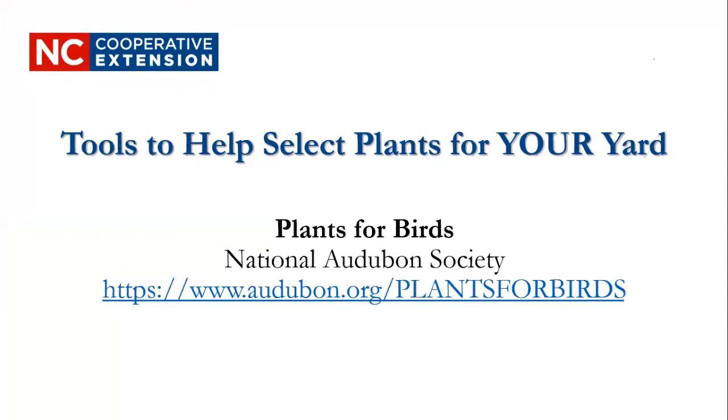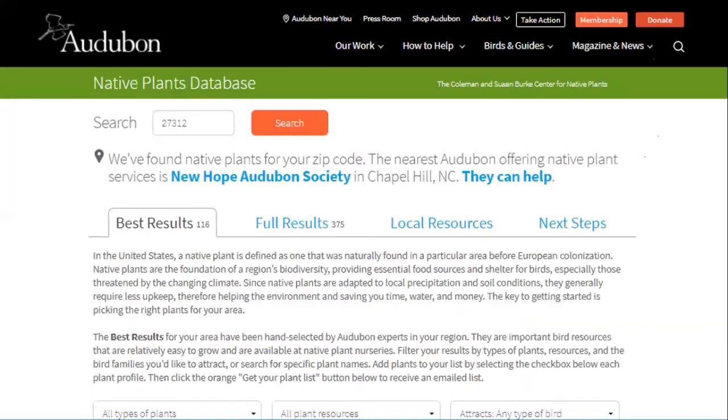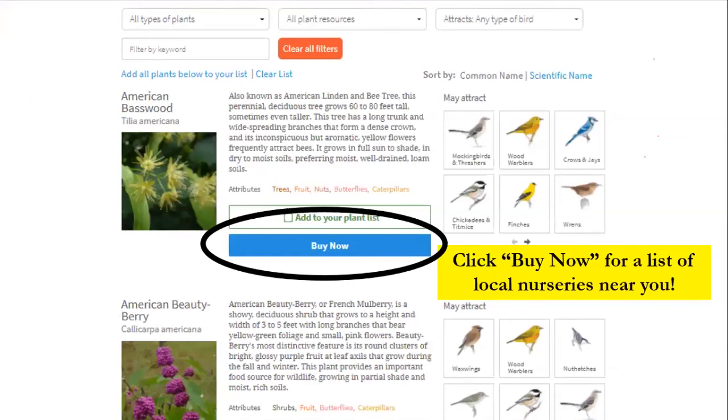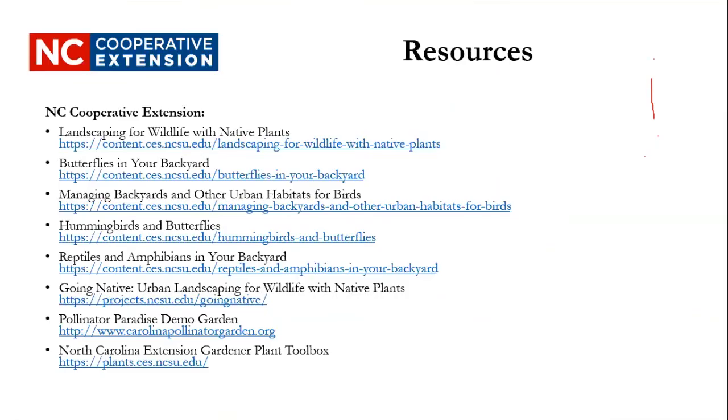Okay, so here's another tool, Plants for Birds, from the National Audubon Society. You go to that website, you put in your email address, and they're going to send you tips and information. You can also look at their native plants database. You put in your zip code again. The other neat thing it does is it'll tell you your local Audubon Society chapter that's near you. In my area, it's New Hope. Y'all probably have one in your area, I'm assuming. Once you put in your zip code, this is really cool. If you click buy now, it'll generate a list of native plant nurseries in your area. I looked at them and I'm like, yep, those are really there. That looks pretty comprehensive. So I thought that was cool.